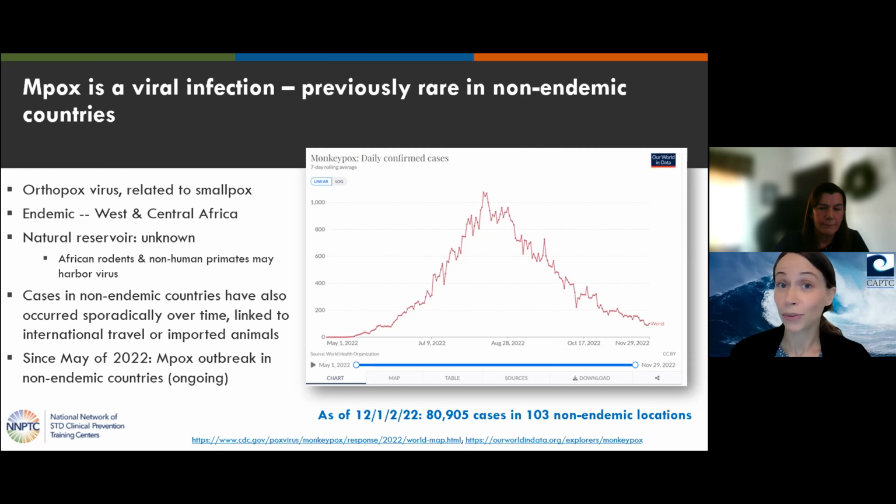In that 2003 outbreak, there were actually no cases of human-to-human transmission, which is very different from what we're seeing now, and there were also no deaths. So what's going on now? Since May of 2022, as I'm sure you've all heard, there has been an ongoing Mpox outbreak in non-endemic countries. As of a few days ago, in fact, there were over 80,000 cases in 103 countries that don't normally see Mpox cases.